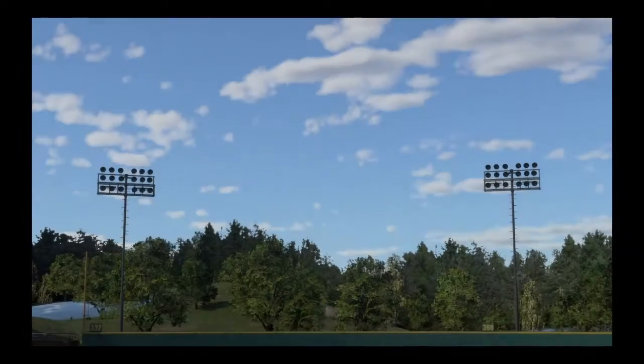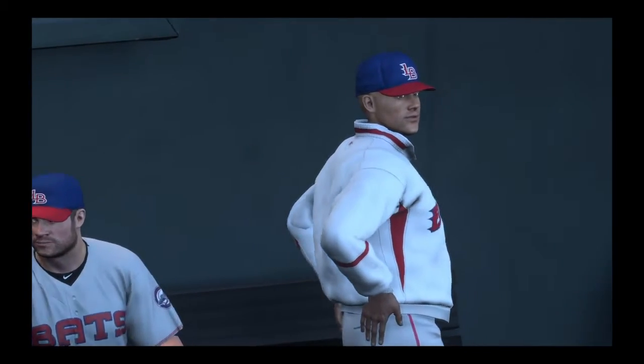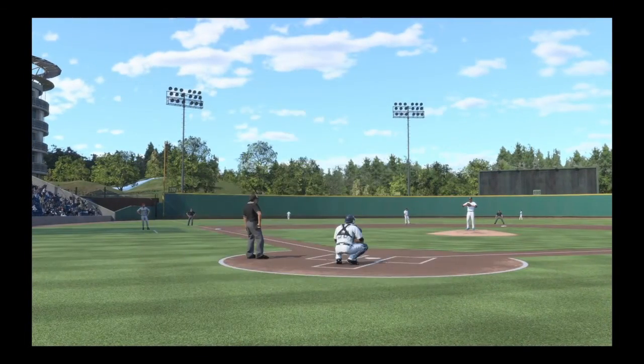the show's continuing coverage of minor league baseball is on the air. Today, the finale of this quick two-game series between the Louisville Bats and the Columbus Clippers. And with that, here's a look at the visitors' starting lineup.